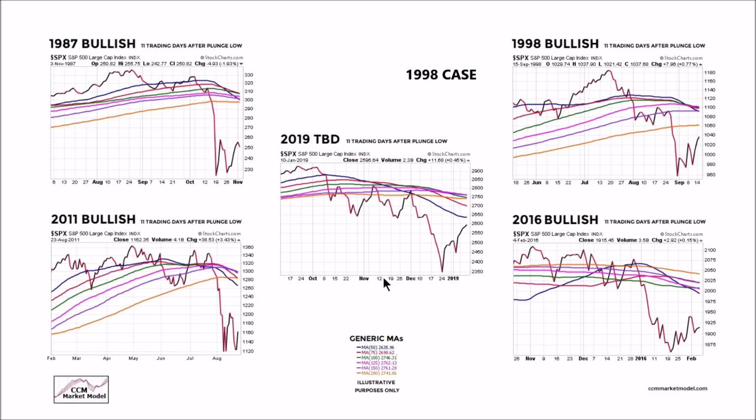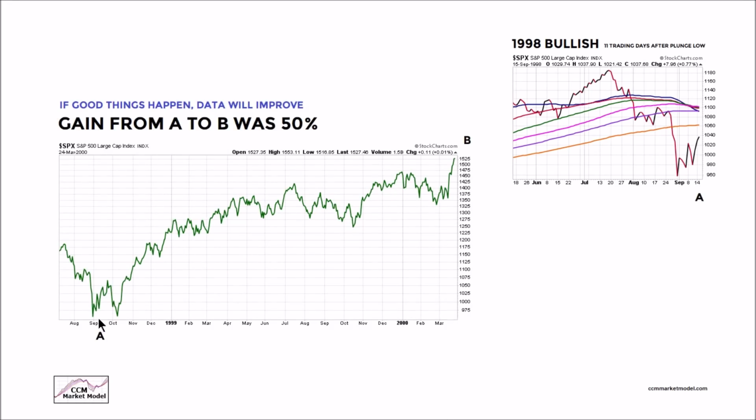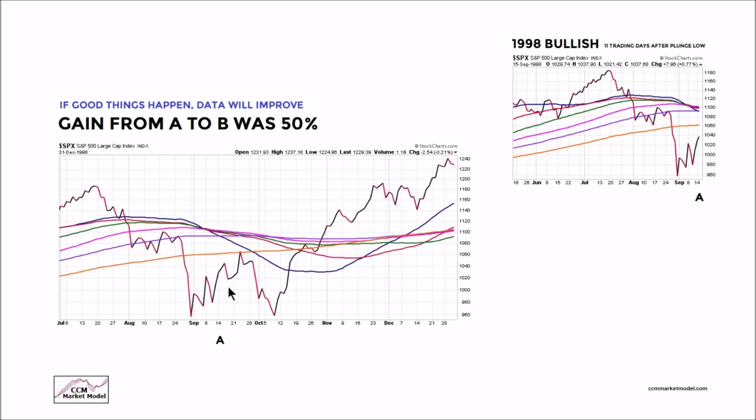How about the 1988 case? If you were sitting on cash 11 trading days after the low, what did that mean relative to the big picture? The gain from this point here, and that assumes you didn't even wait for a retest, was 50% from point A to point B. Typically, not always, we get a rally, a retest of the low in some shape, form, or fashion, and some consolidation that helps us form a base of some kind to allow for a sustainable rally.